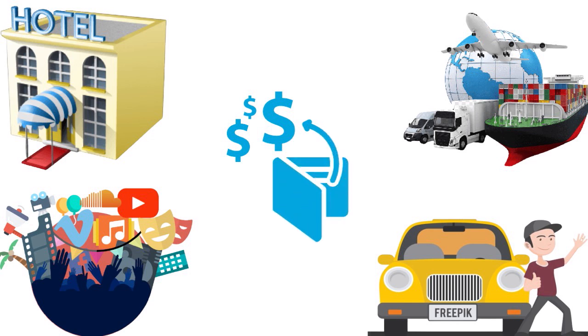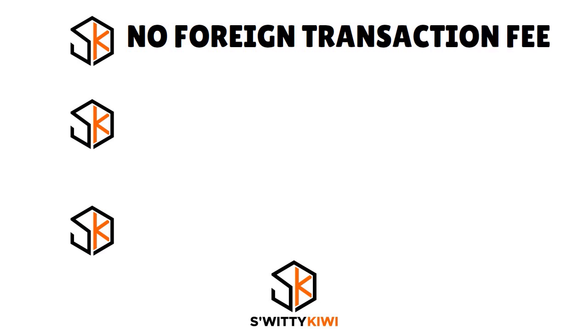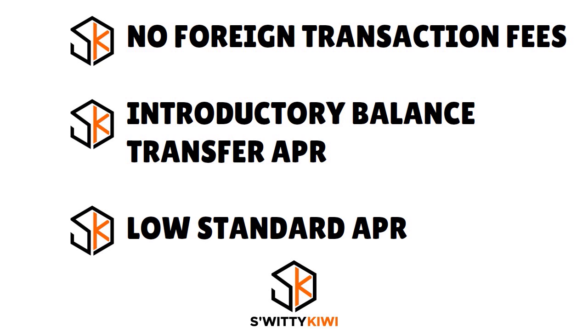Okay, and one thing I want you to understand is that this card is great if you are looking for a low annual fee rewards credit card. The only thing is there is a $95 annual fee though. Okay, very important. So here are the pros and cons. The pros: no foreign transaction fees. You have an introductory balance transfer APR, which is valid for 12 months, and a low standard APR. Okay, and the APR goes from 16.49% to 17.99%.